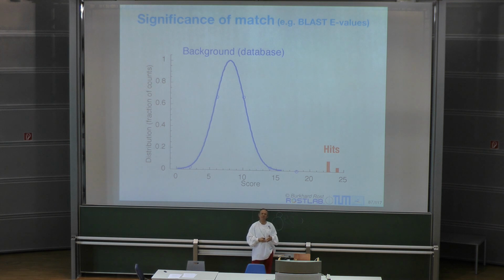This would be the example of saying, I cannot start with 2. Because 2 gives you something that's right here in this distribution, or even here, but it's still sort of shadowed by the background distribution that I would call random matches. And random matches, they may be meaningful. So the match between these two proteins may in fact reveal something about function, but I cannot tell.